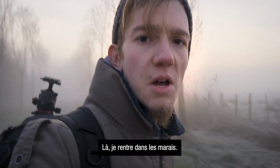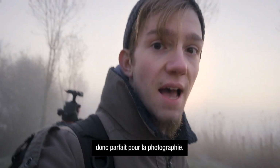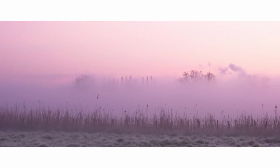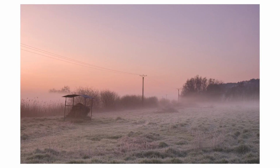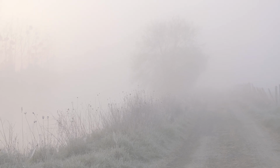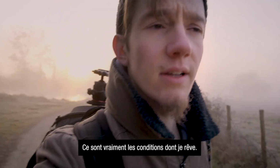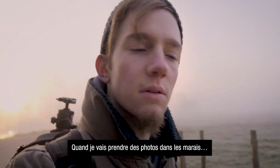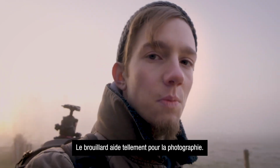So I'm just heading into the marshland right now, and as you see, it's a foggy morning, so it's absolutely perfect for photography. These are really the conditions that I dream of when I go and take photos in the marshes. The mist helps so much for photography.